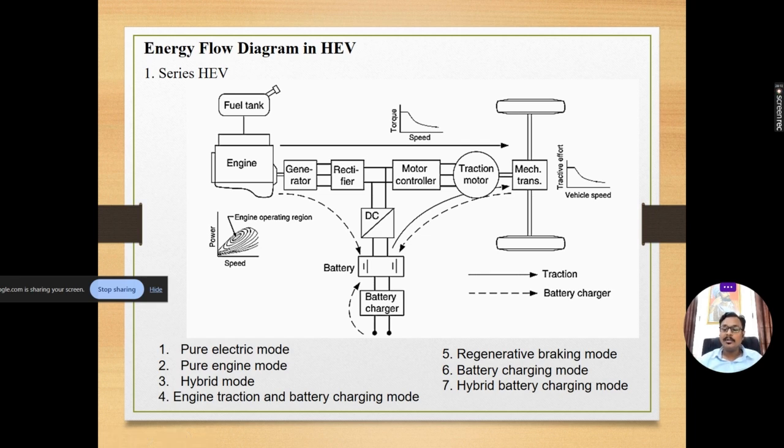Again, we have to look at the SOC. As I said earlier, monitoring of SOC is very important. If the SOC is 100%, then how can we recharge the battery? That is the major thing in the energy management system. In this case, the controller has to take a decision: as the battery is fully charged and there is no scope to recharge it, then what is the use of turning on the engine? Such kind of decision has to be taken.